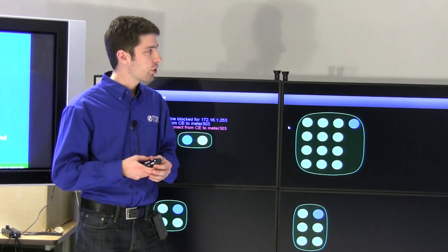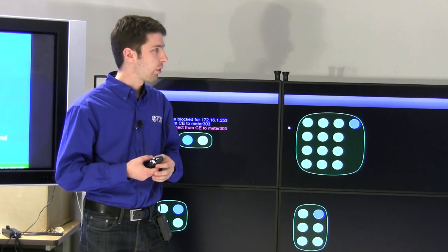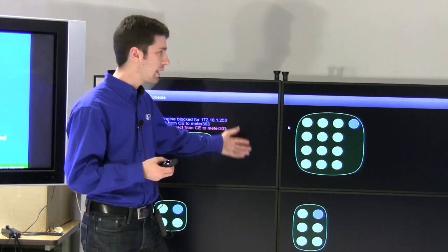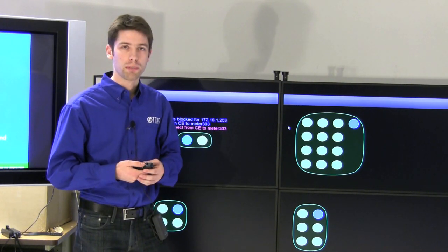Next steps in the research include continuing our tech transfer activity, and also working on finding optimal sensor placement in the field, and also dealing with the encryption issue: how to still do deep packet inspection even if the traffic is encrypted.